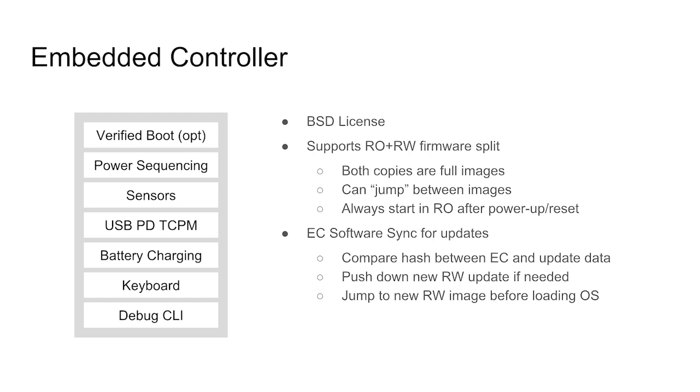So we designed our own embedded controller, starting with the first Chromebook Pixel, and it's been used in all the Chromebooks since then. This firmware is BSD licensed. We ship it as all open source code, and people are using it in other designs. It supports a read-only and read-write firmware split as well, but it's a little different from how we do it in the BIOS.